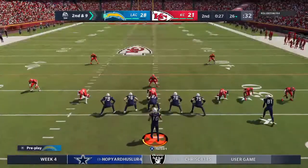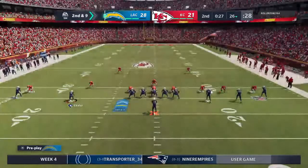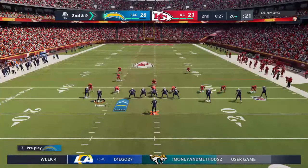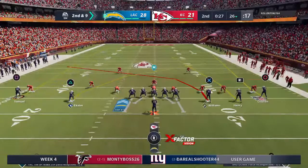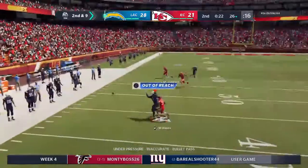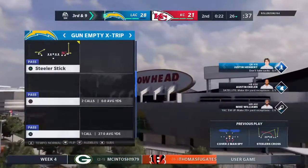The last play got just a yard. Here's 2nd and 9 from the 26. From the shotgun, here's Herbert. And his throw's going to be incomplete. He was looking for Mike Williams that time.